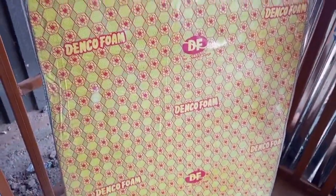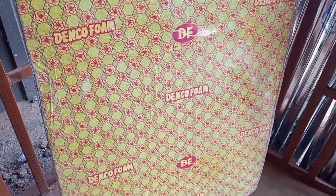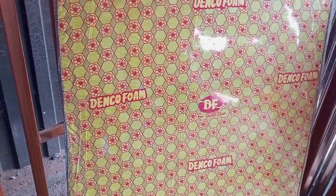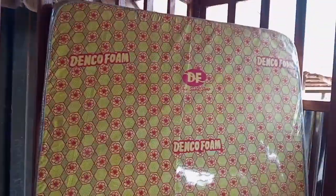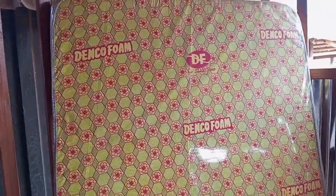We have this mattress in all sizes, both single and family size. We have it on 6x6, 6x7. We have it in all heights, all sizes. You can place your order or contact us for prices.